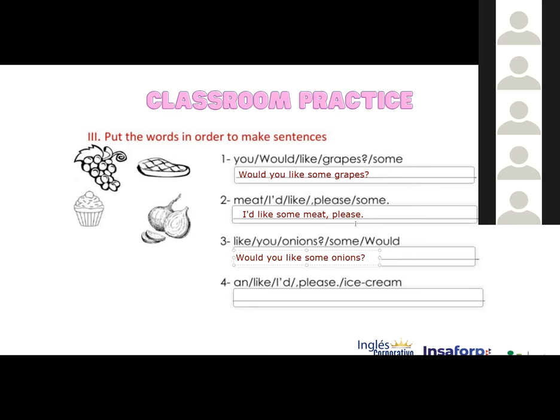Would you like some onions? Very good. Would you like some onions, Rosibel? Yes. Okay. Yes, they are onions. Would you like some onions? Yes, please. Okay, very good. Number four.